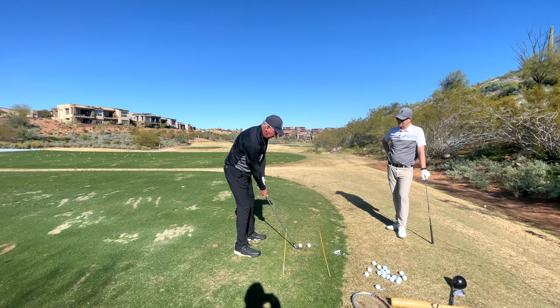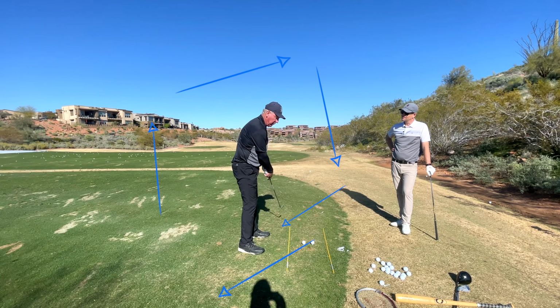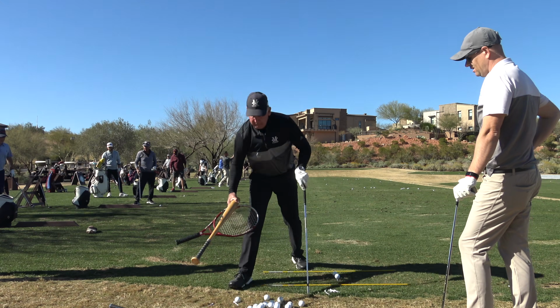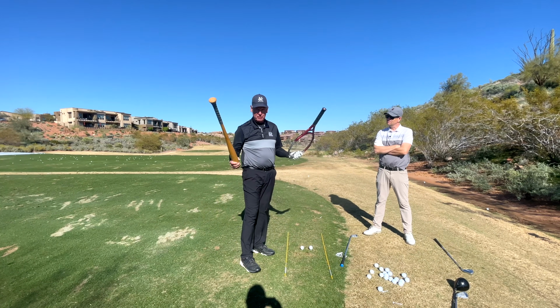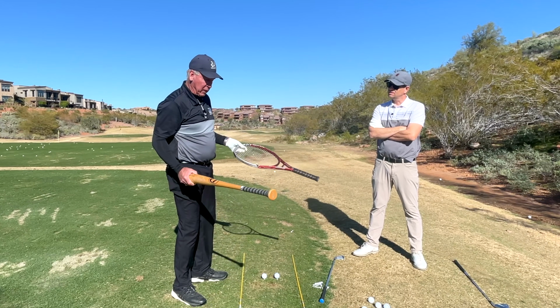The more they take the club back on this line, the more it ends up coming down on this one. Now, why does that happen? Well, let's talk about sports for a minute. Because this is critical, because nobody comes over the top in these other sports. So I've done this for years, and everybody, I bring them out.